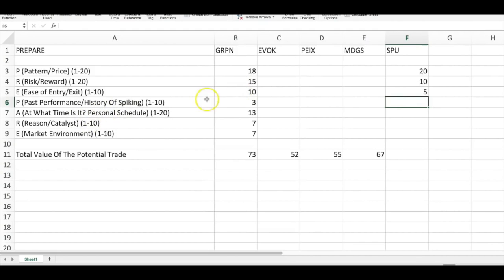Past performance history of spiking, this is definitely a 10. Personal schedule, morning spike. This was solid. I prefer buying right at the market open, but again, my personal schedule today, I'm totally free to trade all day. So that part of it is clear. A delayed morning spike is not exactly ideal, but I'll give this a 16 out of 20.